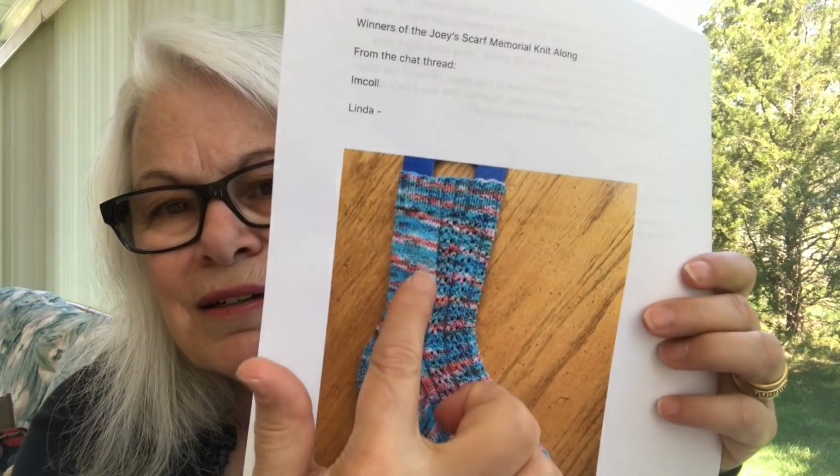And I will reach out to you on Ravelry so that I can get your name and address, and I'm going to show you the goodie in a minute that I'm going to be sending you. And then the other person from the chat thread, her Ravelry name is Imcoll, I-M-C-O-L-L. Her name is Lynda, and she made these socks, orange and blue. And she wrote something very nice too.